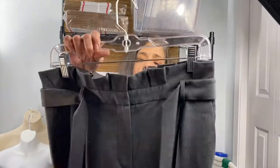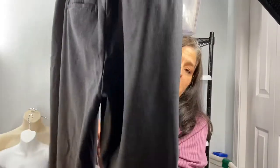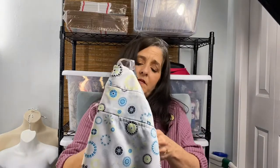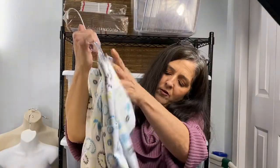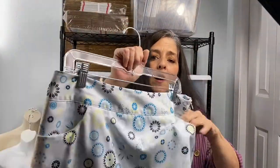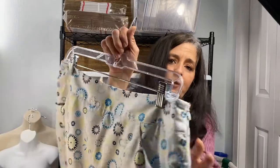okay. Pair of J. Crew size 4 trousers with the paper bag waist and the tie sash. These don't look like they've ever been worn. A straight leg. And this, I believe this is an Adidas. Yeah, Adidas Climacool size 10 skort with the pockets in the front, the hidden side zipper.